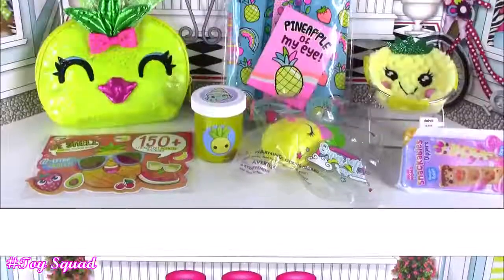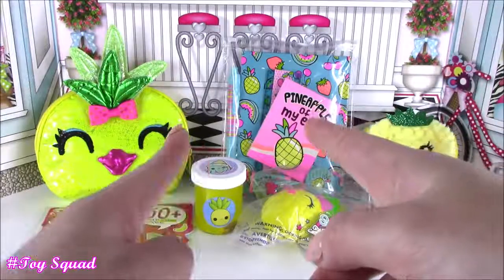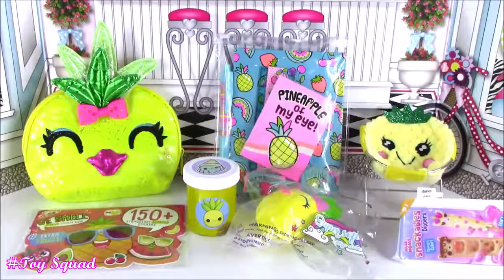I'm ready for a video of sweetness and a table full of nothing but pineapple merch. We got everything from A to Z. All of it is pineapple themed, super cute and summery. Let's take a look. Pineapple is actually my second favorite fruit to the mango. I love my mangoes, but I also love these, especially in the summer.